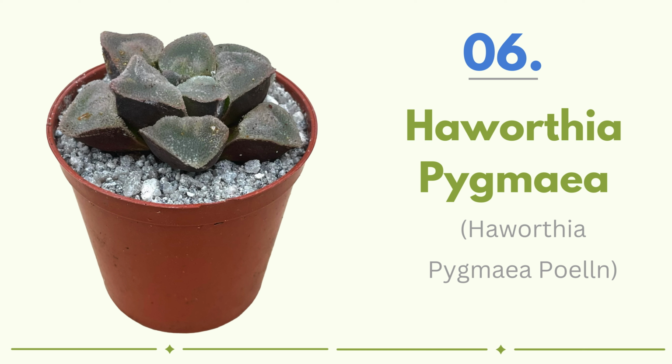At home, it only needs a light watering every 2 to 3 weeks in warm months and barely any in winter, which makes it ideal for anyone who travels or forgets their plants. Bright indirect light keeps its shape compact and its surface glossy, while too much sun can add reddish tones that make it look even more stone-like.